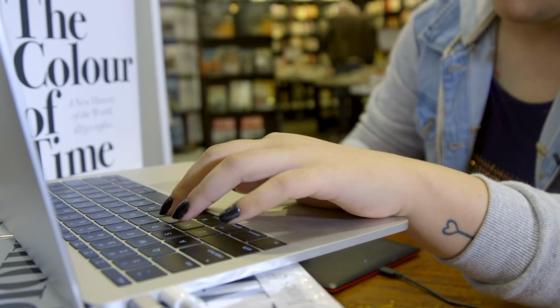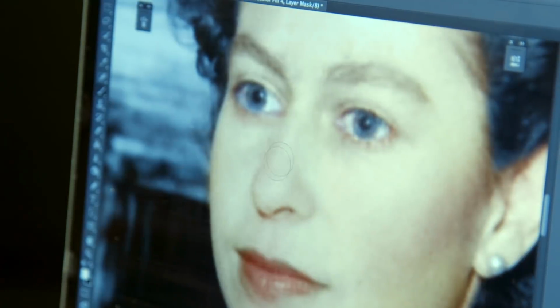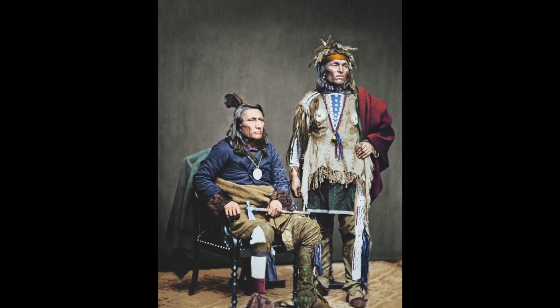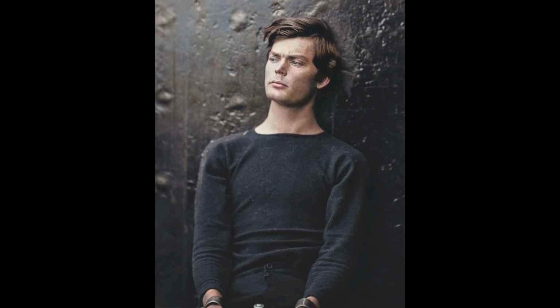But it's only now that technology has allowed Marina to do this in so much detail. I think the fact that we have Photoshop and also the digital tablets that we have now facilitate the process a lot, because when you are colorizing movies, for example, the process is very different. And that's because colorizing 24 frames for every single second of footage was far too time-consuming to do well.